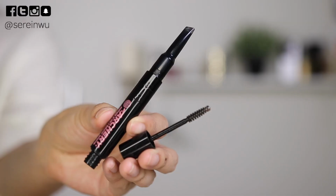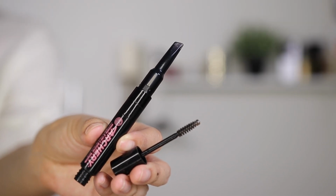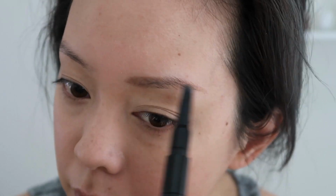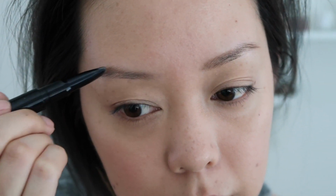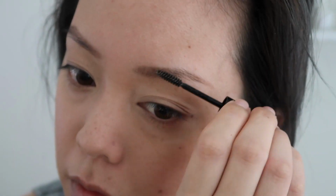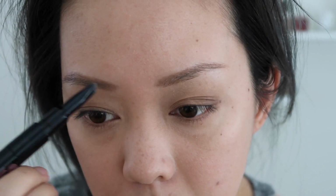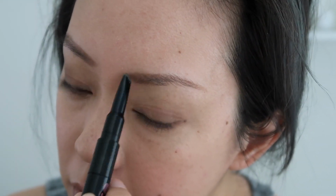A product I was testing out is the Archery from Soap & Glory. This is a 2-in-1 brow product. So on one end you've got the brow pencil, and then the other end you've got the brow gel. I like it for a natural brow. If you like bold, thick, full, really drawn in brows, this isn't necessarily the product for you, but for my natural gals who like something that's easy to use, that's like 2-in-1, this would be something you would like.